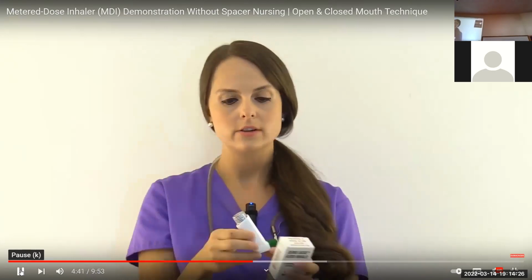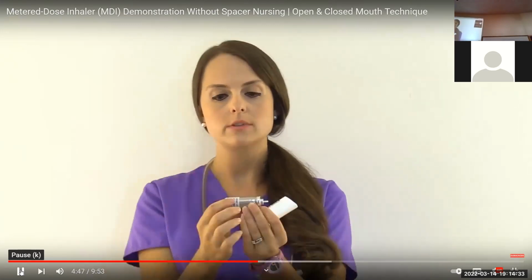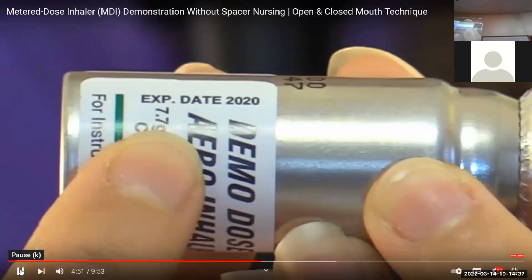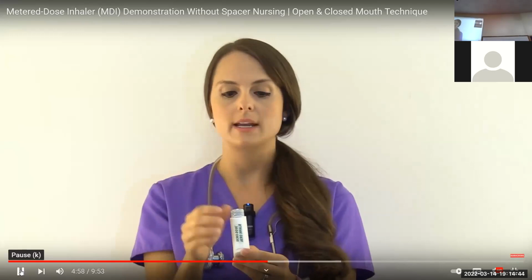It's not expired. To check, you're just going to gently pop this canister off, and it will tell you the expiration date. This is 2020, so we're in date. And the inhaler that we're using here is a demo dose. It's a teaching dose. It does not contain medication.